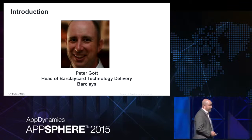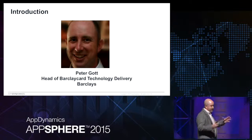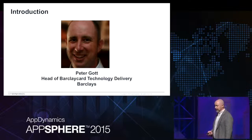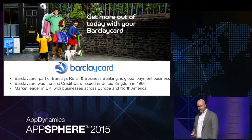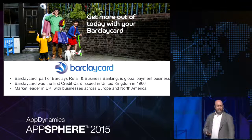What that means is lots of run operations and frankly lots of innovation, because you want to get your operations as lean and efficient as you can. So we do a lot of innovation in that space. That's why I'm here today, because this is a space that we've been innovating. Barclaycard is part of our retail division.